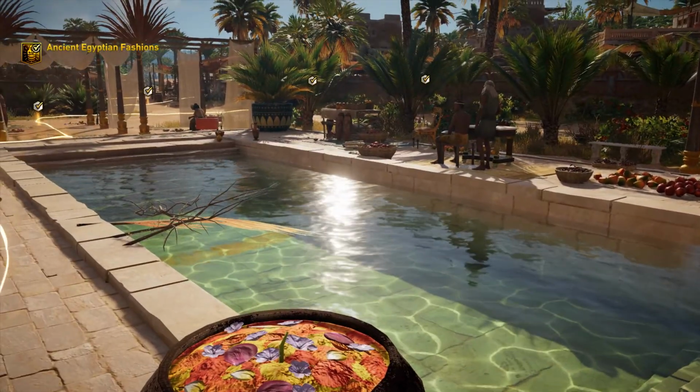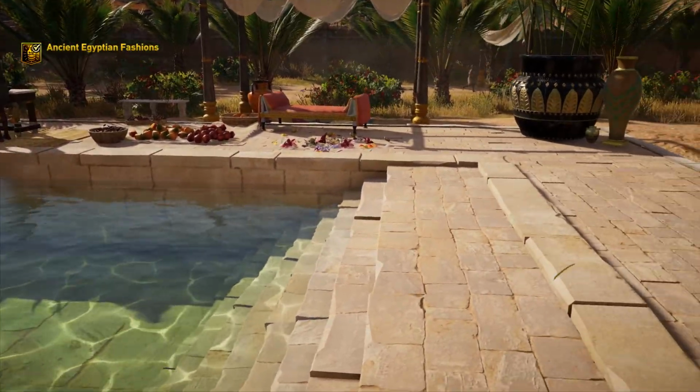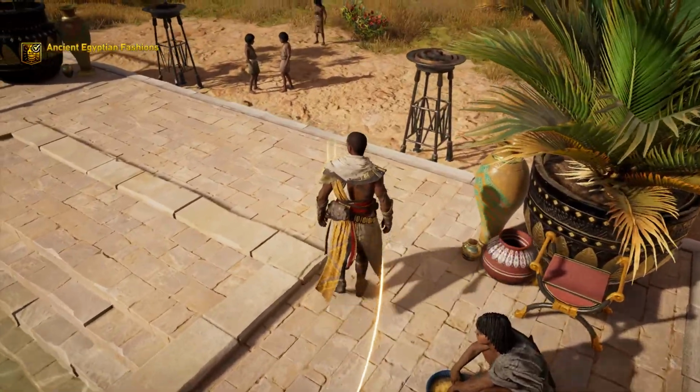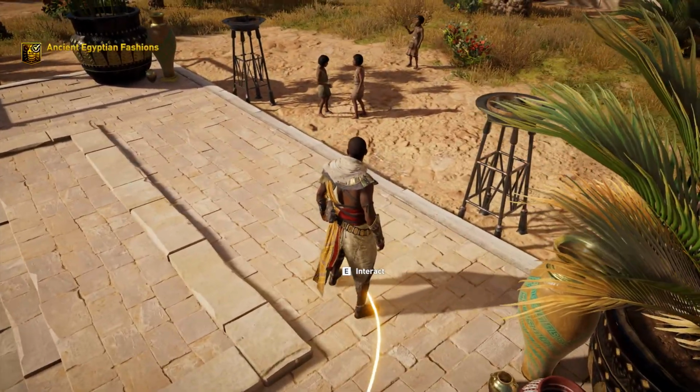Even the Egyptians were concerned about hiding their gray hairs or their balding heads, and did so through wigs that were dyed and styled to disguise that.